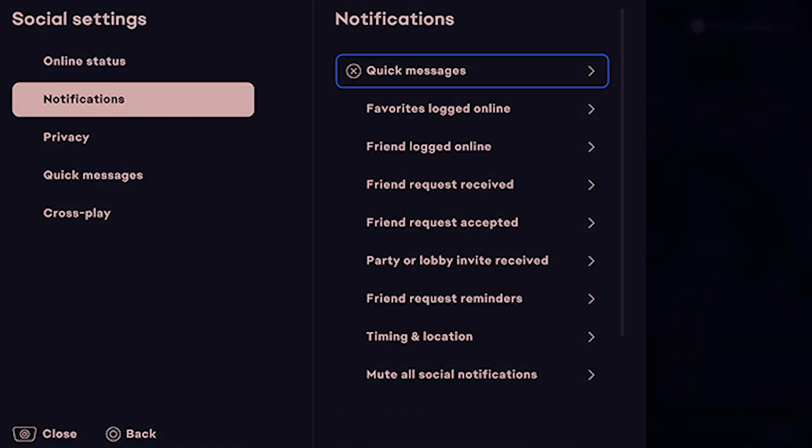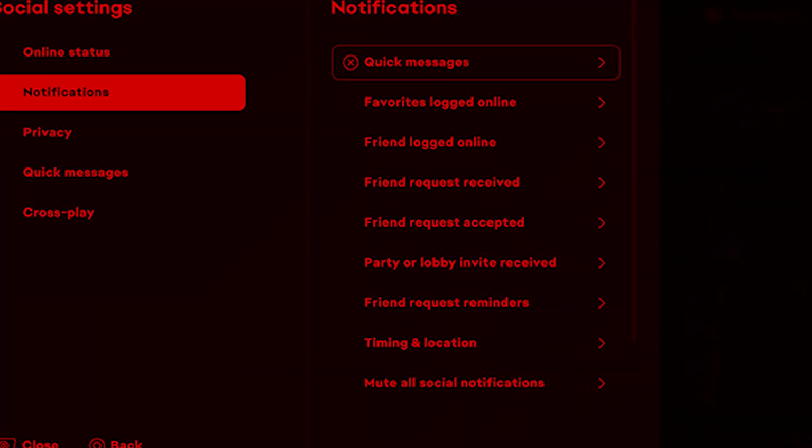do it through the EA overlay instead of Steam. Inviting them through Steam just didn't work. I had to go Shift F2, and then they had to be logged into EA, and then once they were logged in, oh god. So suffice to say, game launchers suck.